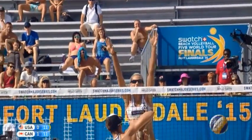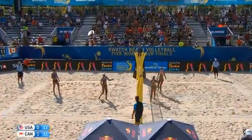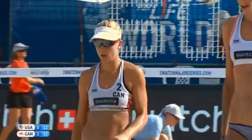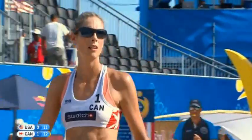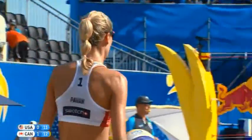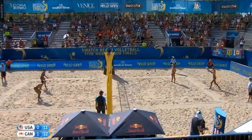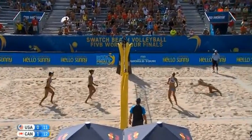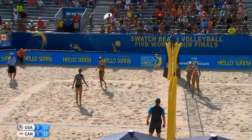She likes to go inside out. Look how she's torquing that ball down the line. It's a risky play. And yet another ball trying to serve short and serving that out. Immediately gives the point back to Canada on the service error. Bansley all over it, and there's the kill cross court.